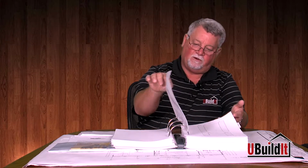Again, here's the copies of our estimated budget, their extras list if they're doing any sweat equity, and the estimated plan review. Everything that we did up until this point is copied and put in this manual under project info.